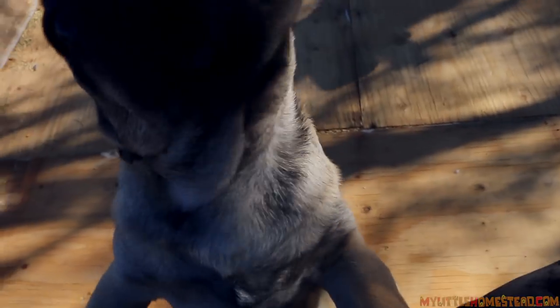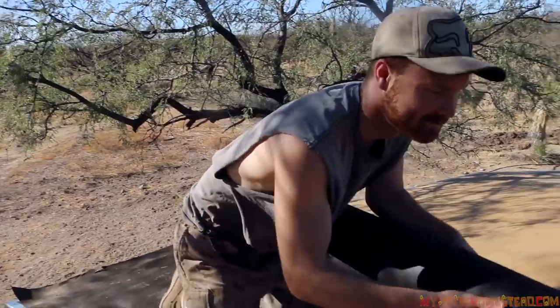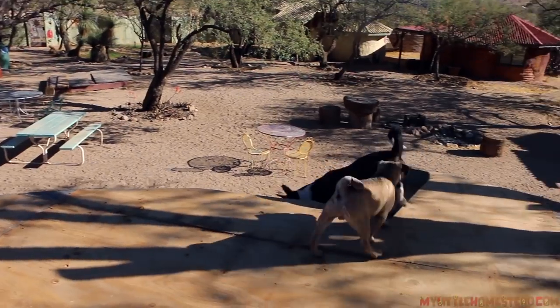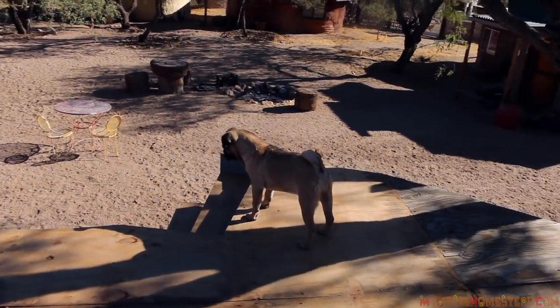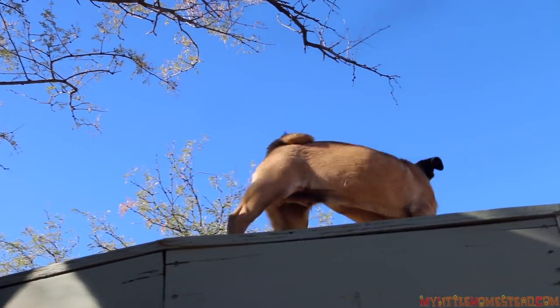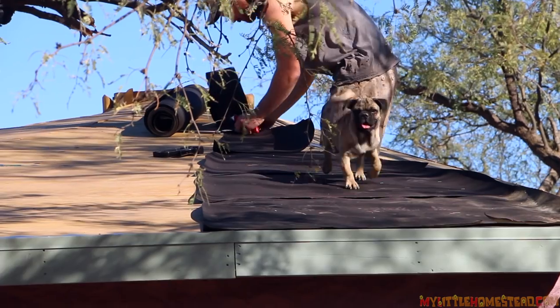Hi, Scooby. You can't get down once you've gotten up. Excuse me? I was talking to the dog. Go down! Go down! Are you gonna come down? No, I can't. I just sit up there and whine.